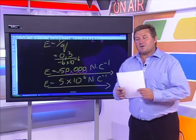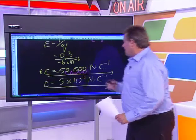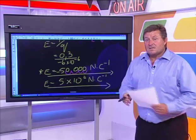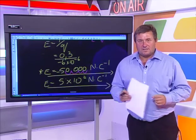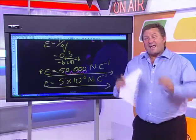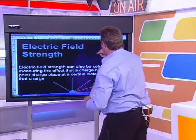So if your calculator does come out with the scientific notation, remember it's exactly the same as saying 50,000 newtons per coulomb. So that's a very simple way of being able to do it. But is this the only way in which we can calculate electric field strength? The answer is no. We have got another method of doing it, and this is the one I want to spend a little bit of time on with you.